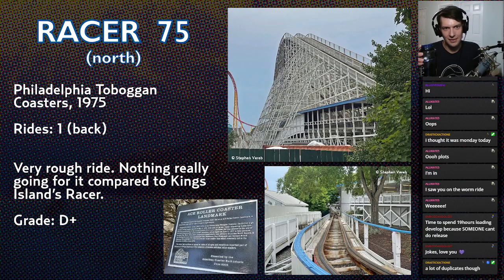And also, not a knock against the coaster itself, but they only were running one side at the beginning of the day when I rode it. And that's never as fun as when they're running both sides. As soon as I got off, they had booted up the other side and were running both of them. I could have gotten immediately back in line to do the other side, and I was like, I'm good. I don't need to experience that one again. So, not a big fan of Racer, unfortunately.